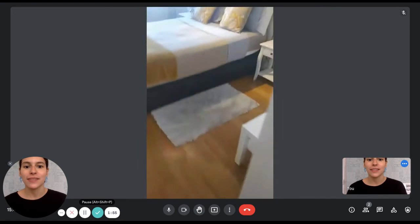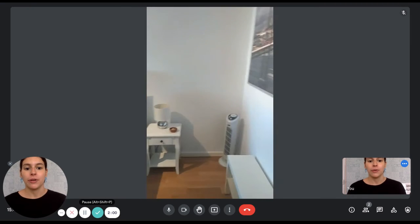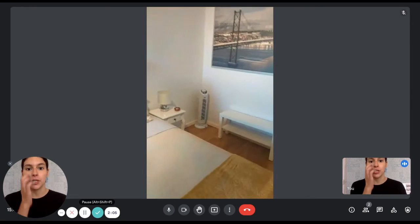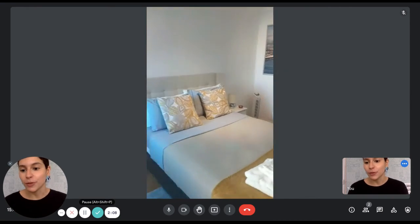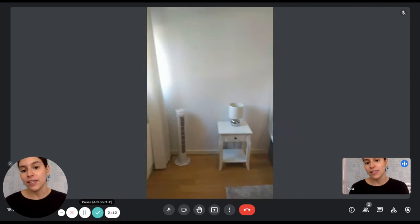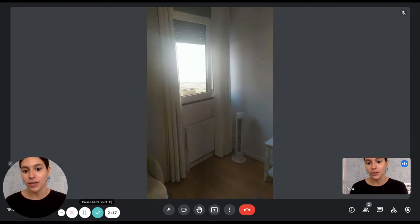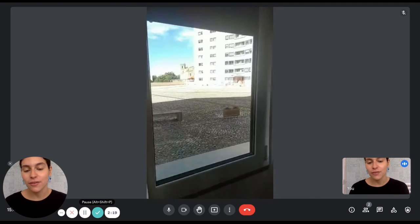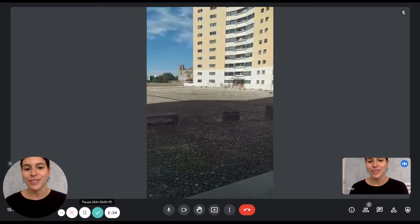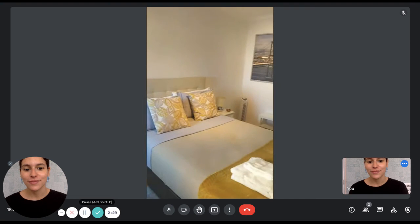Awesome. We're gonna have a double bed. We're gonna have two lamps inside of the bed. We're also gonna have a little fence, a shoe rack. Okay, I'm gonna have a picture of this bridge here in Lisbon. And we're gonna have a window on the left side that faces the interior patio of the building. Okay, there you go. Awesome. All right. Now let's take a final look in the bedroom. There you go.